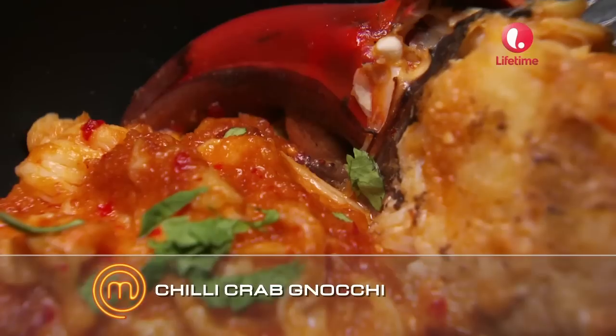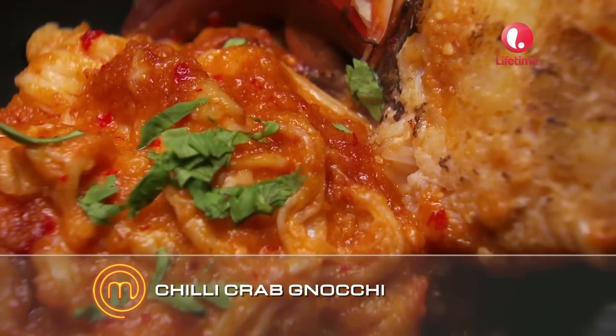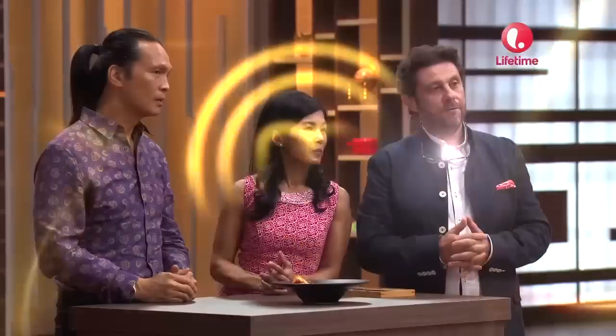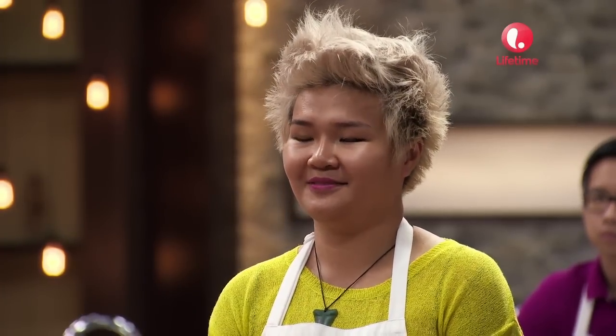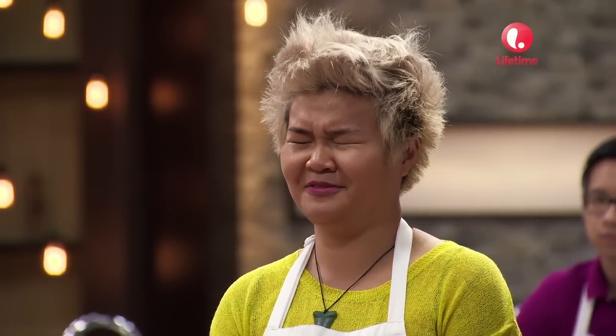Ha? I made gnocchi today and put the crab roe in there for the flavor. That's the first time you're doing chili crab? Yeah, first time I do chili crab. And I'm not happy with the gnocchi. I could have done that better. I didn't do that. Still kicking myself.